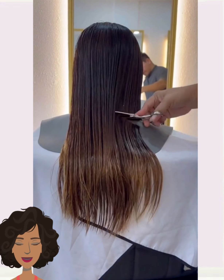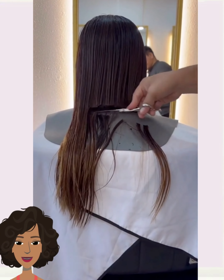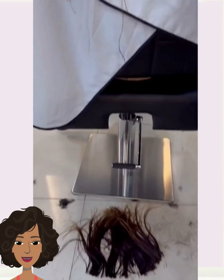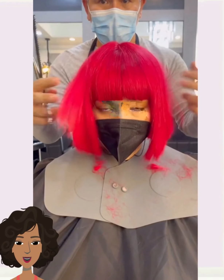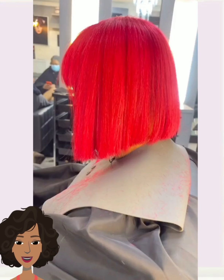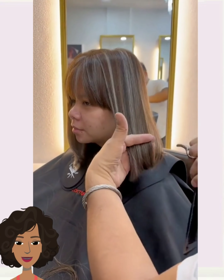Next up, we have another long to short transformation. Whoa! Wow! Beautiful red bob makeover. This is absolutely gorgeous. And then we do see another bob. She does have some chunky highlights here.